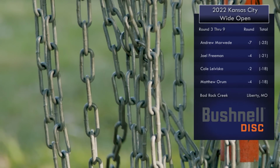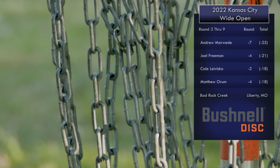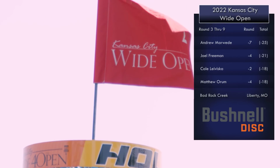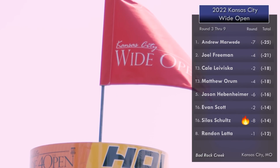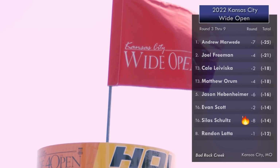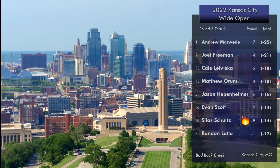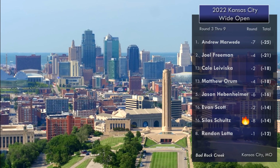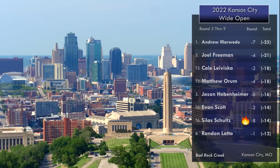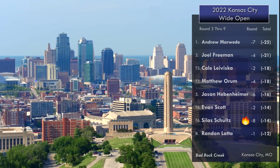Well, it's going to be exciting. Andrew Marwede, 7 under through the front 9. That is gross. Absolutely incredible play. Unreal disc golf out of Andrew Marwede right now. Jason Hebenheimer is there, but again, Silas Schultz is 8 under through 9. Are you kidding me, Silas? That is ridiculous. That's amazing.